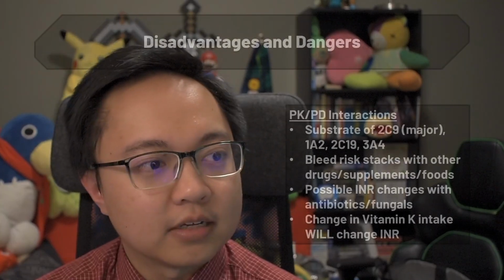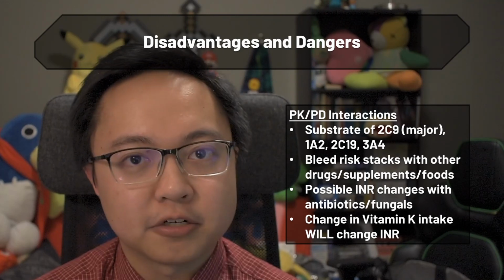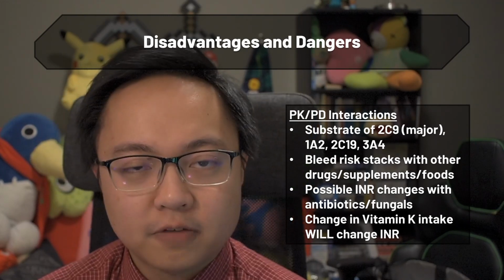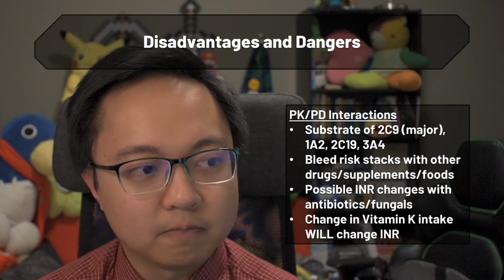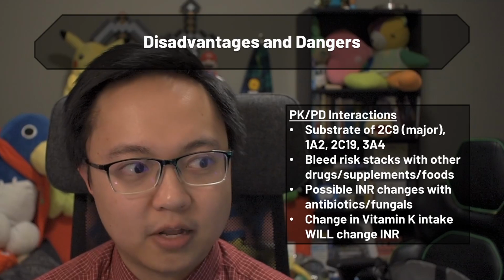So since there are hepatic impairment warnings in play, you're probably expecting a CYP interaction, and warfarin has quite a few. Warfarin is indeed a substrate of 2C9, and that's the major CYP enzyme that is responsible for its clearance, but you'll find warfarin hanging around good old friends like 1A2, 2C19, and 3A4 as well.